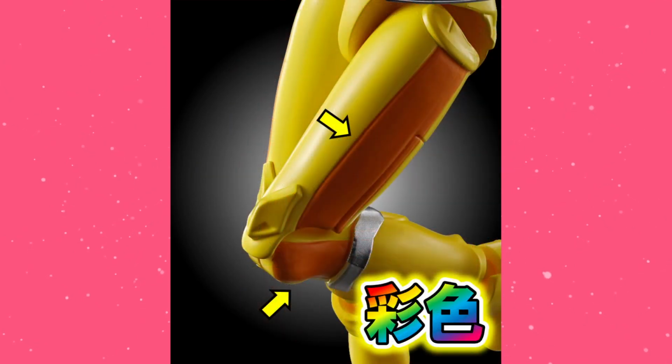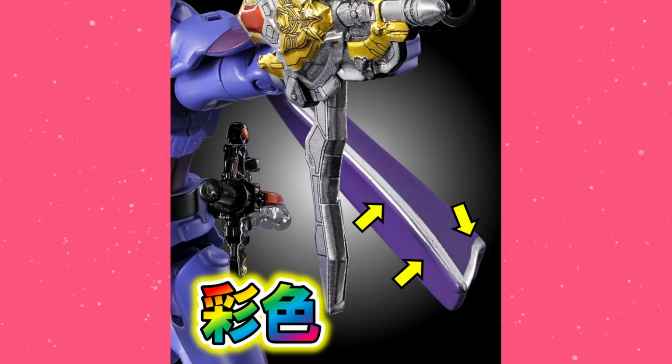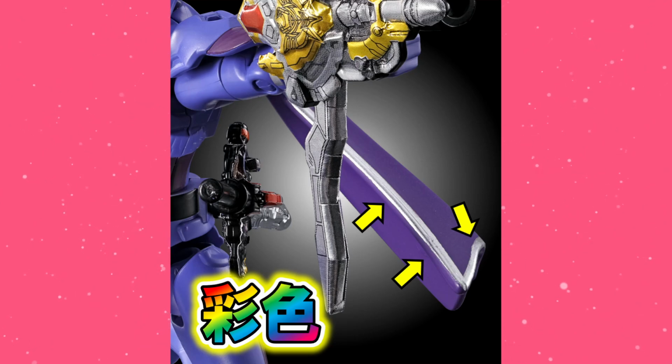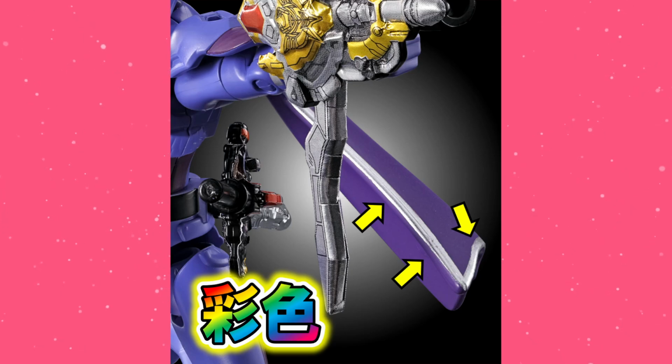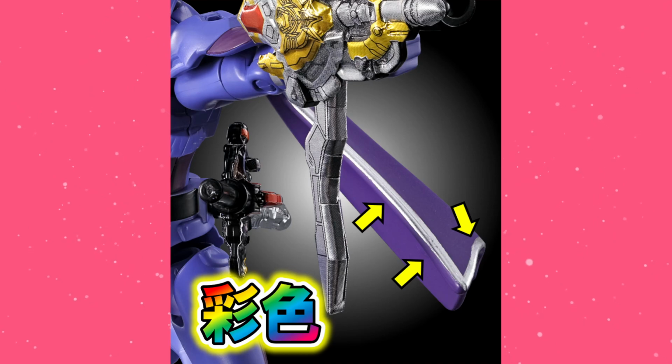Anyways, like I said, we are getting the stripe down the side of the leg. On top of that, we are also getting the pinstripe of silver on the edge of the cape or the cloak or whatever. Looks pretty good, but once again, you can see stickers all over the King's weapon. So it's a little give and take, you know?